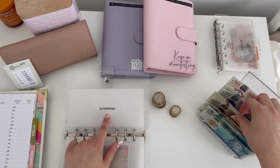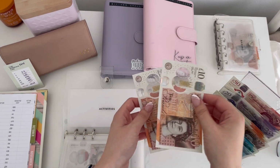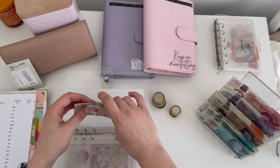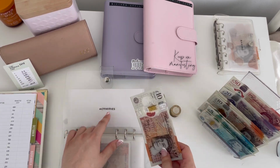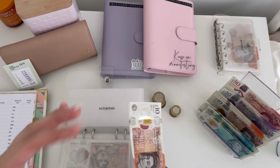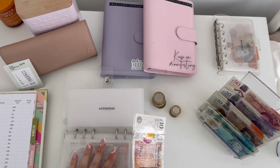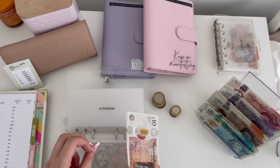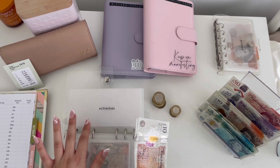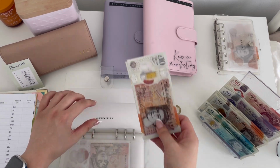Activities, as always, is getting 30, and I've decided to do three 10s. So we've got 10, 20, 30. As you know, this basically means baking. But when I ordered it, I didn't know if baking was going to be a phase of mine, because I tend to drop in and out of things. But I've actually been keeping up for a very long time.